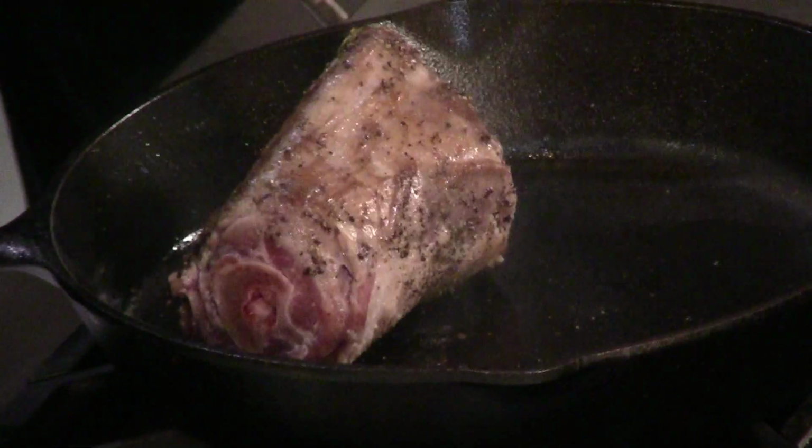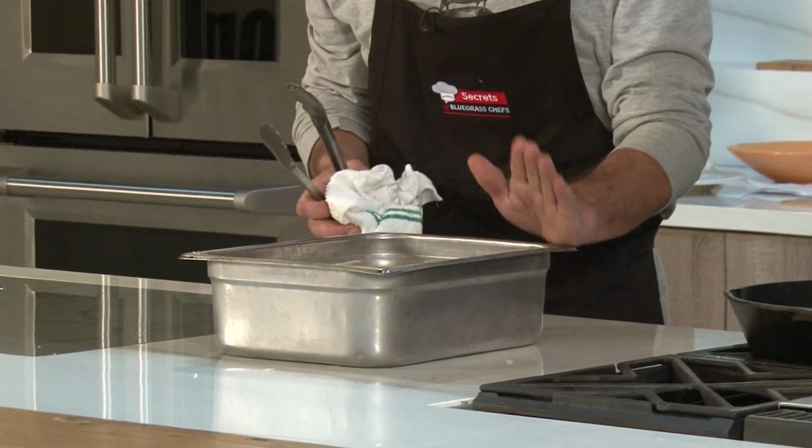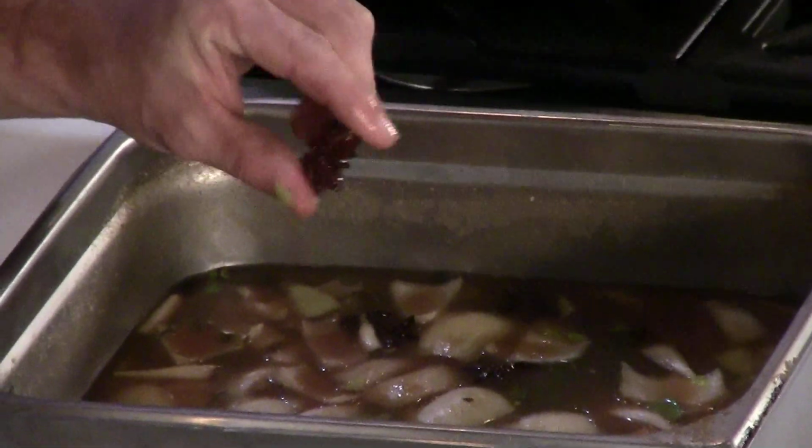Okay, so we got this browned off pretty good. In our pan right here, we have mirepoix: celery, carrot, and onion. It has cognac, veal stock, and then this is my secret ingredient, star anise. Also, a couple bay leaves to give it some aromatics.